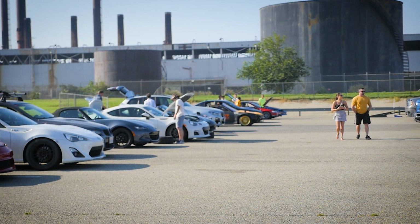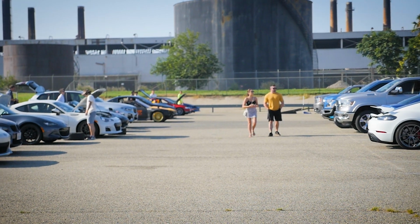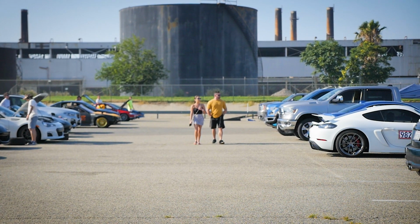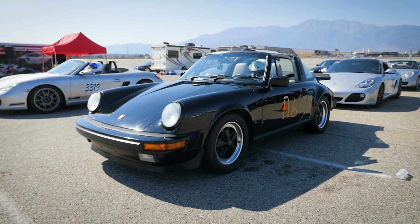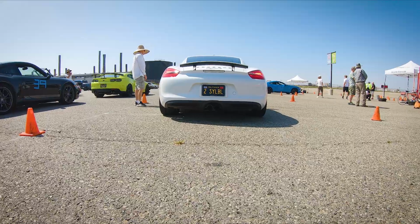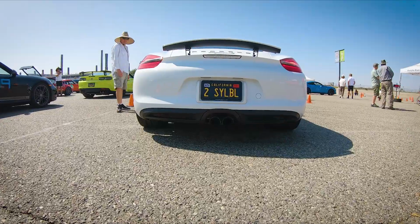Normally, autocross is a very casual event for me, but this is the first time I'm going with this organizer, and they all run Porsches. So let's see what happens when you take a 105 horsepower Yaris to a Porsche event.